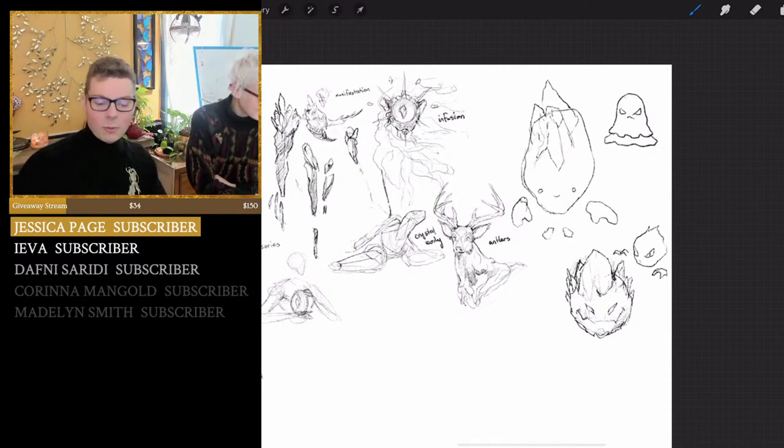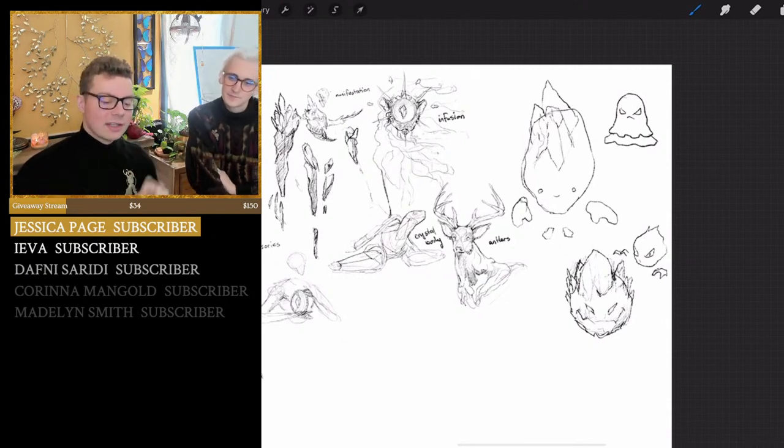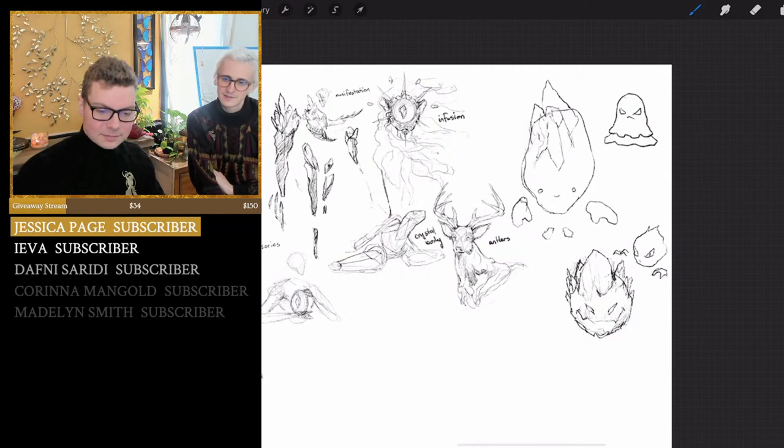So yeah, that would be a way of incorporating the rock itself and the crystal into a creature without it reading as humanoid. Let me get rid of all this nonsense.